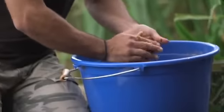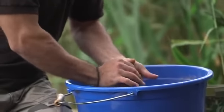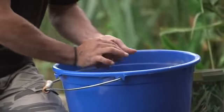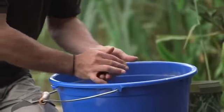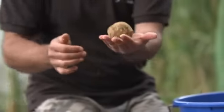Now, the reason why I don't want to use too many is because once you get a ball together, you don't want it to break down too quick, especially when casting out in a spawn. You might find that it might break up on impact, and the whole idea is to get this ball together, and I want it to get to the bottom of the bed and then it breaks down.